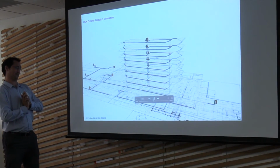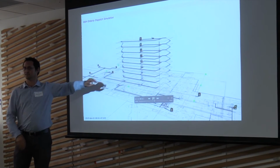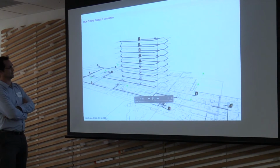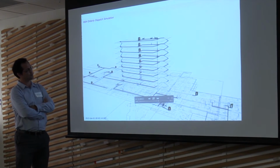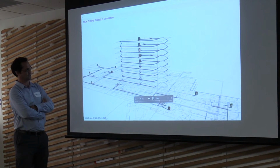One thing Ian won't kick me out of the building for, this is all in Java. So it's using a Java simulation object called JAMSIM. We pull all the floor plans in, and we put in maps about where the orderly is allowed to move.